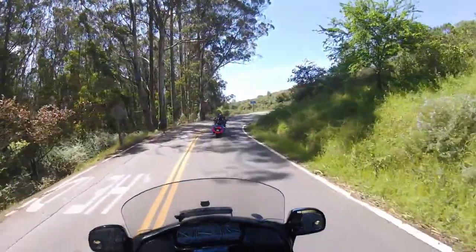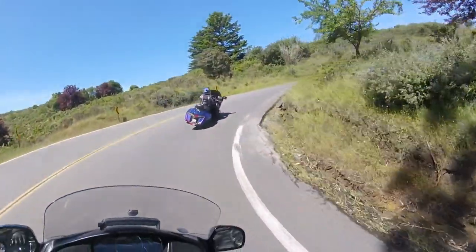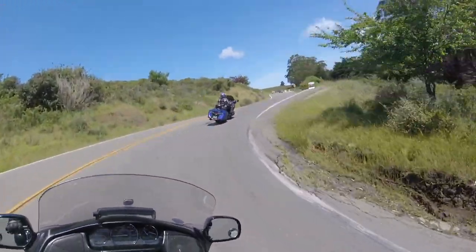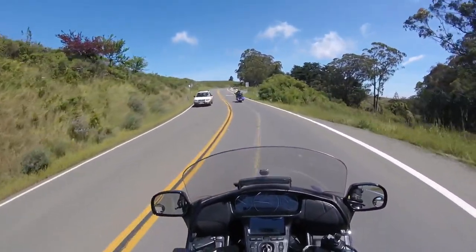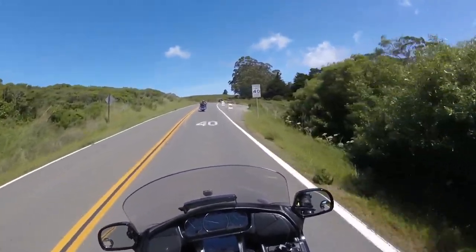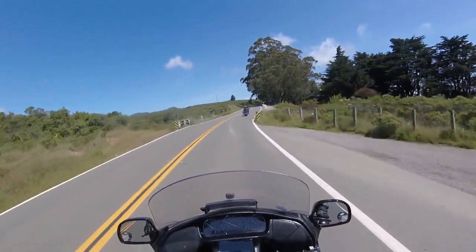My bad. Next gas, 46 miles. We'll get around to turn around. I want to turn around because I really want to go to that spot. You know, our picnic spot. Right. As y'all know, we have lunch every time we head out.